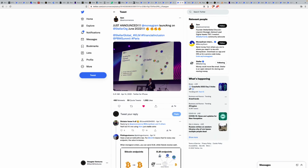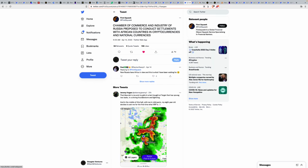So just announced, MoneyGram launching on Stellar June 2022. Yeah, sorry, June 2022. So that's what, 2 months away? Huge. Then we have the Chamber of Commerce and Industry of Russia proposing to conduct settlements with African countries in cryptocurrencies and national currencies. Right there.